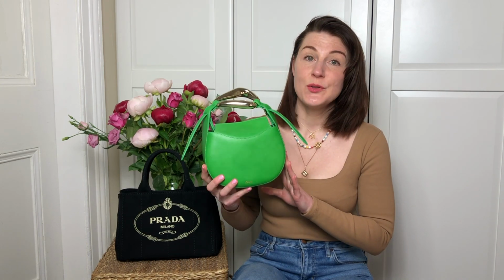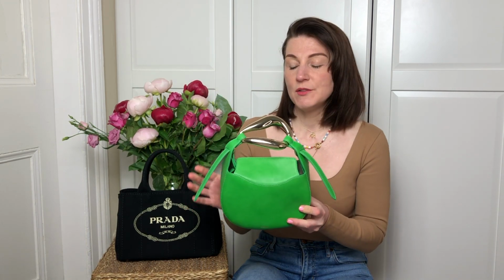Over the past years, Chloe created a few cult bags, and this is their most recent addition to their beautiful bag collection. Between all the Chloe bag styles, I would say that this one is the most minimalist. And as we know, minimalism is very, very in fashion at the moment, and therefore I would say that's one of my favorite Chloe styles too.